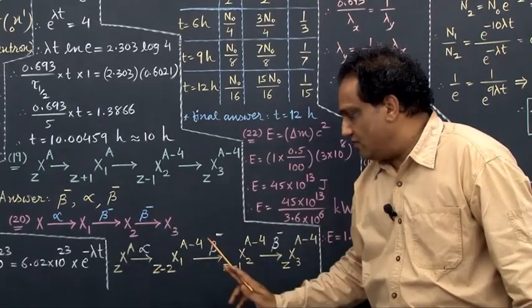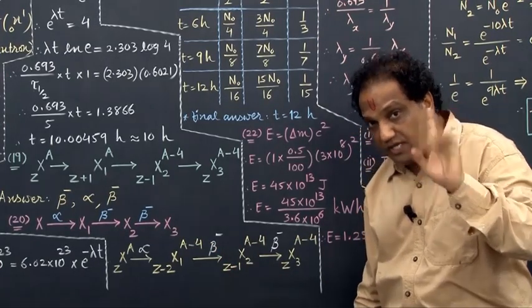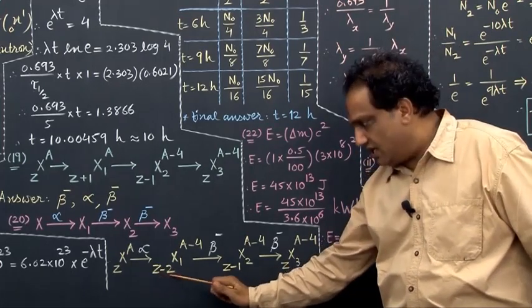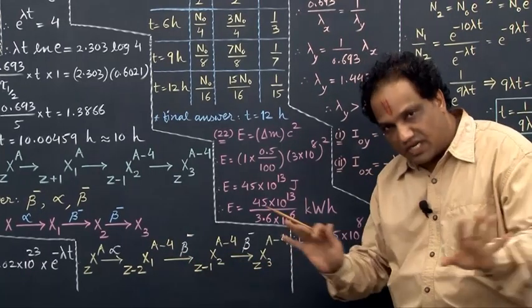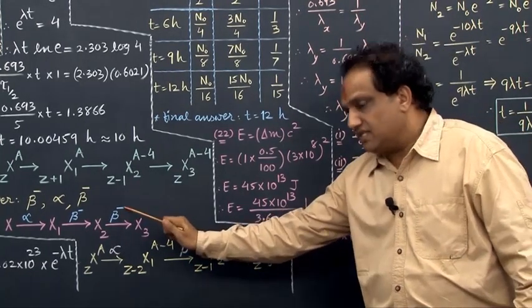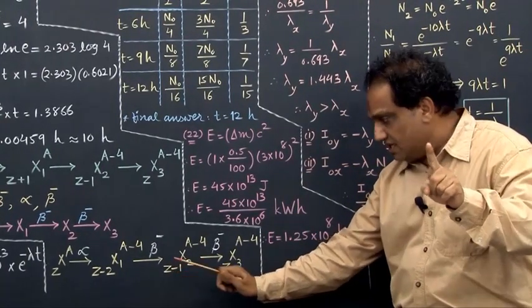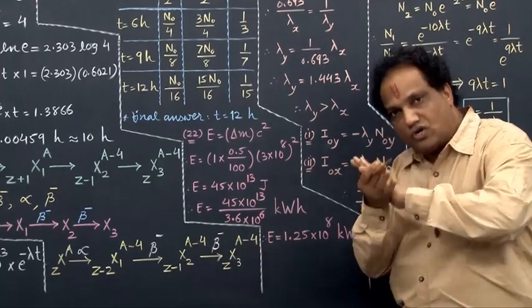Secondly, it is beta negative. During the emission of beta negative, atomic number increases by 1 unit and atomic mass number does not change. So this will increase by 1 unit, Z minus 2 plus 1, that is Z minus 1, and the atomic mass number does not change. Again, beta negative is emitted. Same story: this atomic number will increase by 1 unit, Z minus 1 plus 1 will become Z. Atomic mass number does not change.